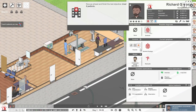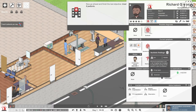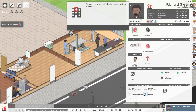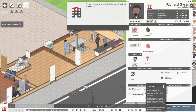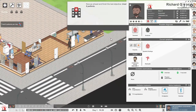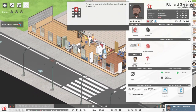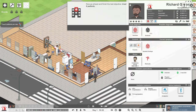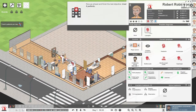Okay, so we'll cover the symptom for you. Scoliotic findings. Okay. So you're gonna have to take drugs and exercise, man. That's it. And this guy has diagnosed the man. He has to go back into the clinic, okay? So let's go back to Robert Robinson.